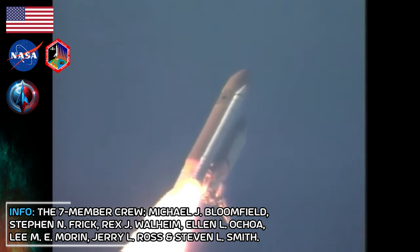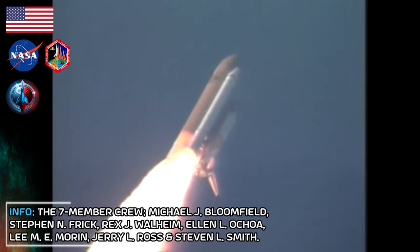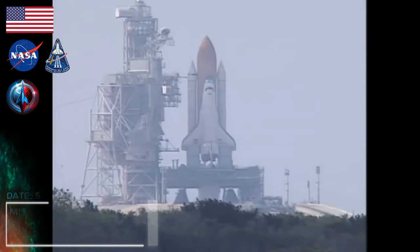Three engines on board Atlantis have throttled back to two-thirds throttle to prepare the spacecraft to pass through the area of maximum air pressure and go supersonic. Atlantis, Houston, go at throttle up. 10 seconds.